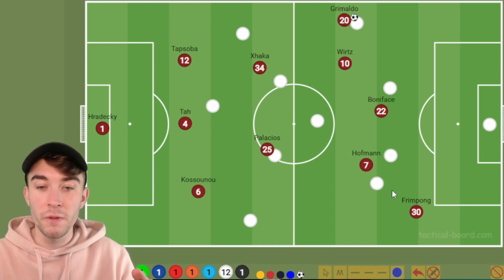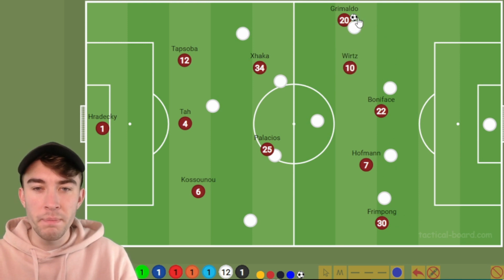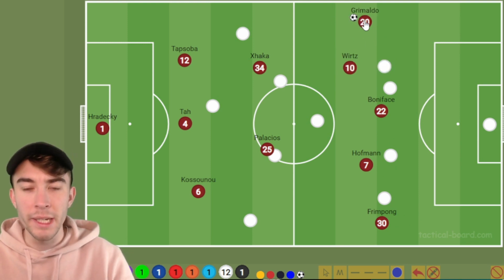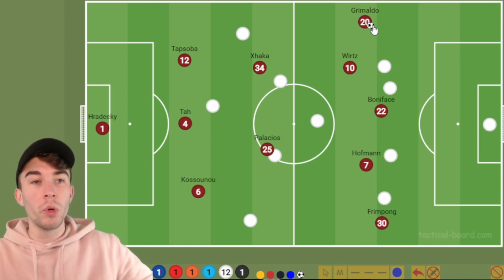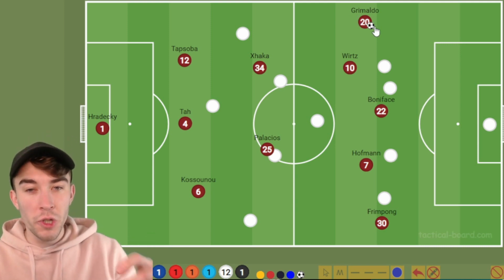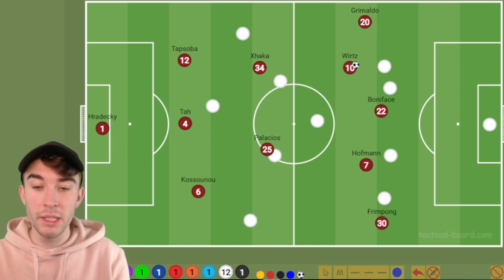So let's say the opposition's defence is a bit more shifted over like this. The ball will go over. Does this right back go and close down Grimaldo but leave Wirtz free? Or sit off on Wirtz but leave Grimaldo free? It's a real problem which Bayer Leverkusen create because they move the ball forward so quickly. It's such a sharp passing game that they play. Add in the fact that they've got just incredible quality and it makes them a great side.